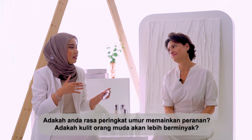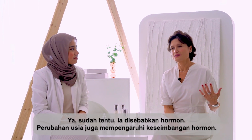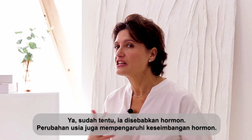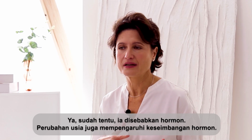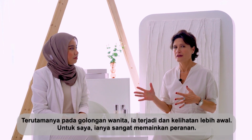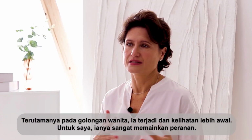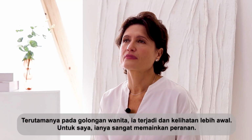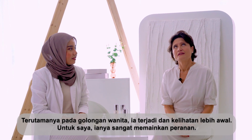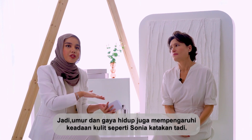Do you think different age groups, like younger people, are more prone to oily skin, or does it depend? Yeah, of course, because of hormones. There's a change in your hormonal balance that appears for women earlier than men. So we face that problem earlier. So definitely there's a difference, depending on your age group and also of course your lifestyle, just what Sonia mentioned just now.